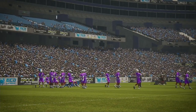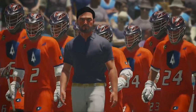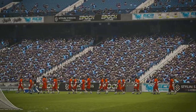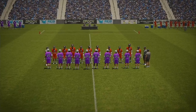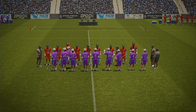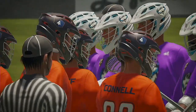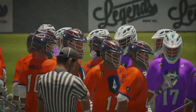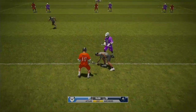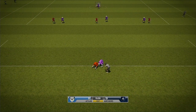Looks like the stands are filling up here at the Cathedral. Couldn't ask for better weather than this. All eyes on the X now as we get ready to kick things off.